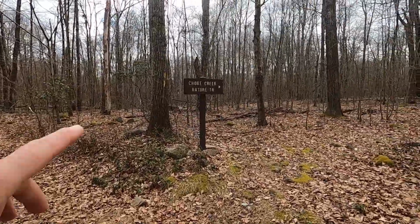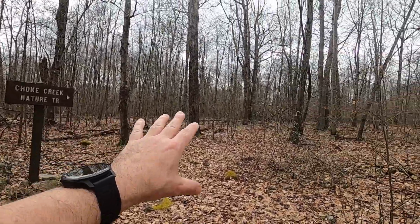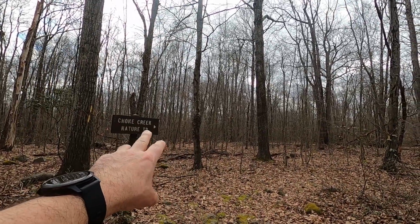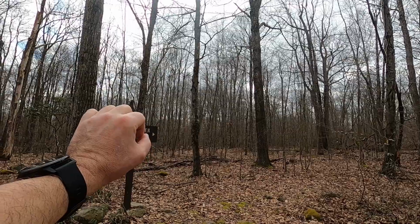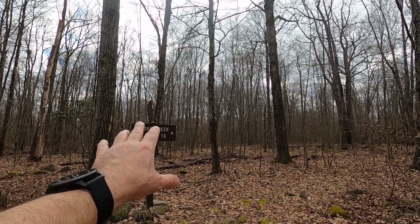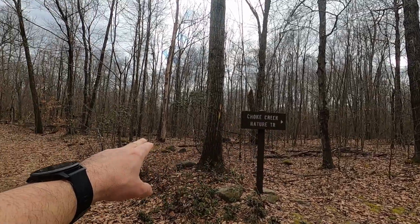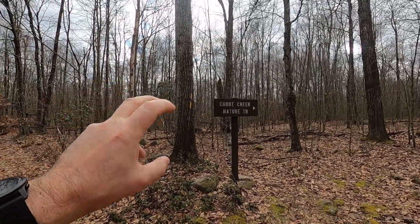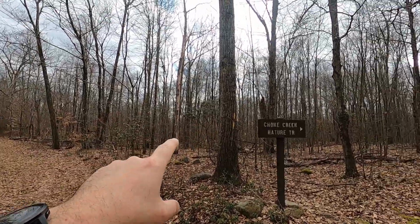So the Choke Creek Nature Trail turns here. Now, I could take this. It'll wind me through, and it'll run into the Butler Run Trail maybe a mile in. And then Butler Run Trail takes you all the way down to the Butler Run and takes you back to the newer section of the Pinchot Trail.